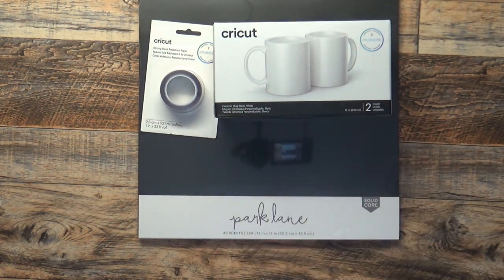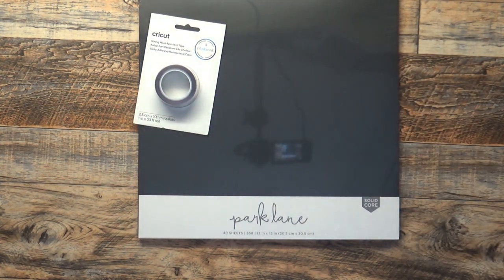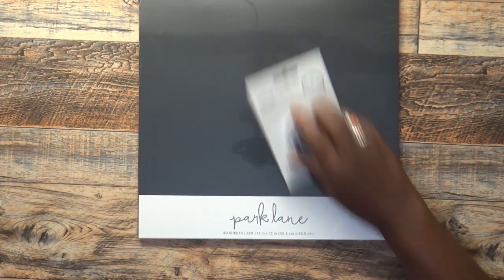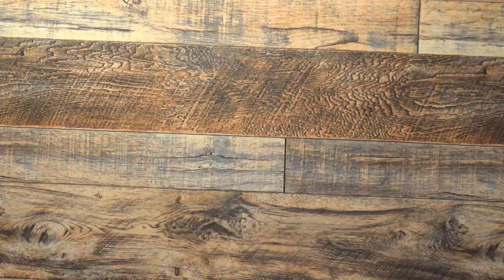And like I said, all this stuff was on sale, so I think I only paid like $4 and some change for these. And then the tape, it probably was $3 or $4. And then the paper was on sale as well, so I picked that up. Okay, that's it. Now I'm going to get ready to jump into Hobby Lobby.